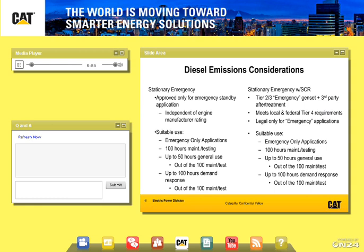Suitable use for that product is emergency only applications. You have 100 hours of maintenance and testing for operation of that unit. You get up to 50 hours of general use out of that 100 hours of maintenance and testing for things such as storm avoidance, and up to 100 hours of demand response, again, out of that 100 hours of maintenance and testing. I do want to note that in the event of an outage, your stationary emergency product is able to run for the duration of that outage and is not limited to any hour limitation during that event.